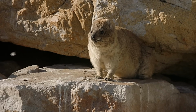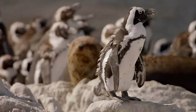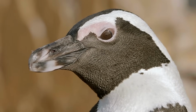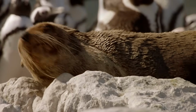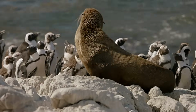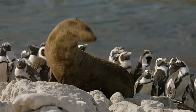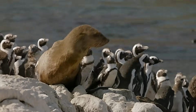The old clan chief of this colony is used to the penguins' hustle and bustle. A fur seal is a much less common sight, though. They rarely come to rest among the penguins. The birds keep a respectful distance. Even though on land, the portly colossus doesn't pose them a serious threat.